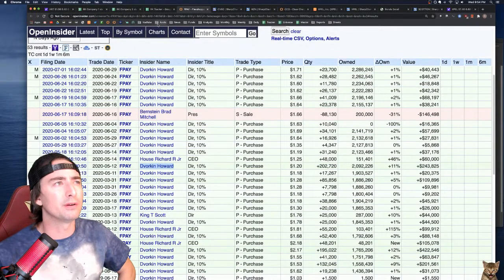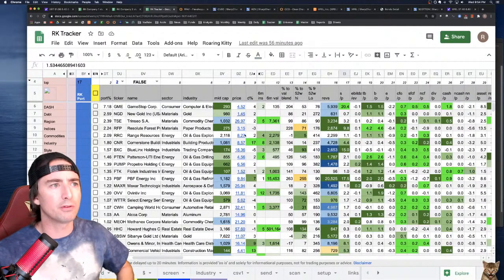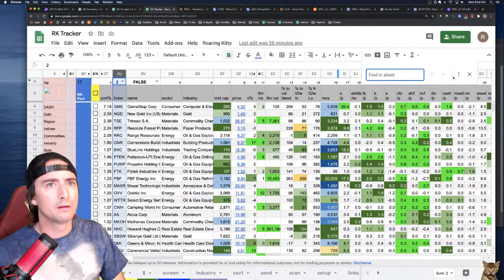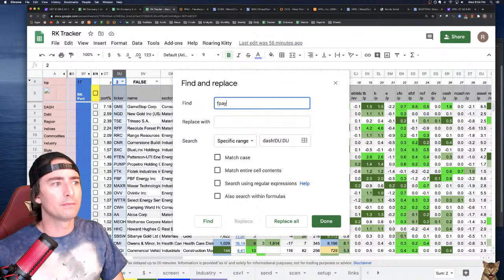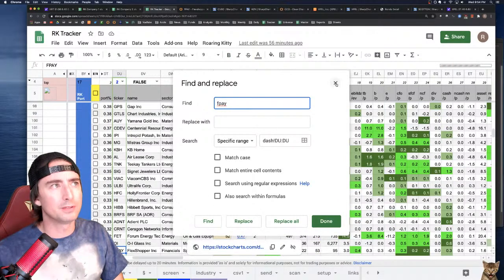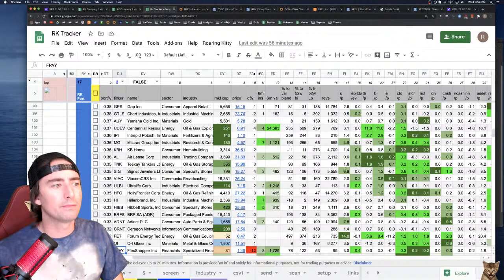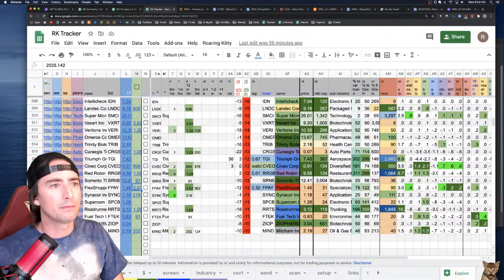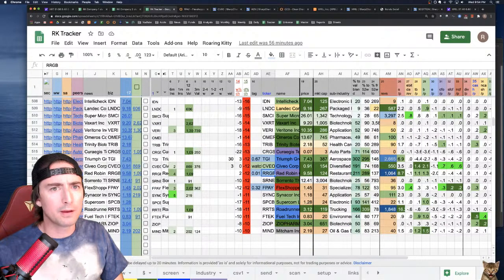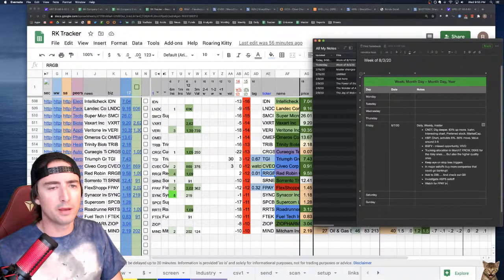If we see FPay pull back, it's not a big position in the company. How big is it? I feel like I should have the Roaring Kitty portfolio in this view. It's slowing down on me. 0.3%. It's a real small position, kind of speculative. But I'll keep watch. We should say, watch for FPay insider buying. That's really it.